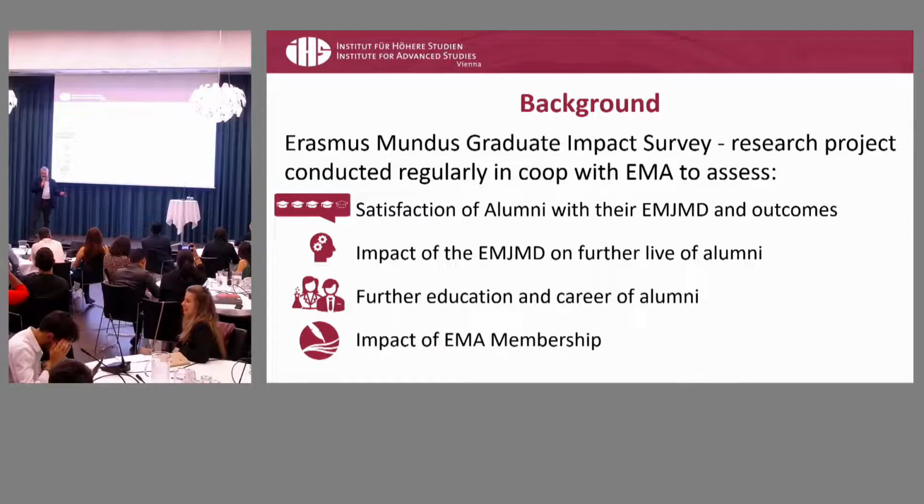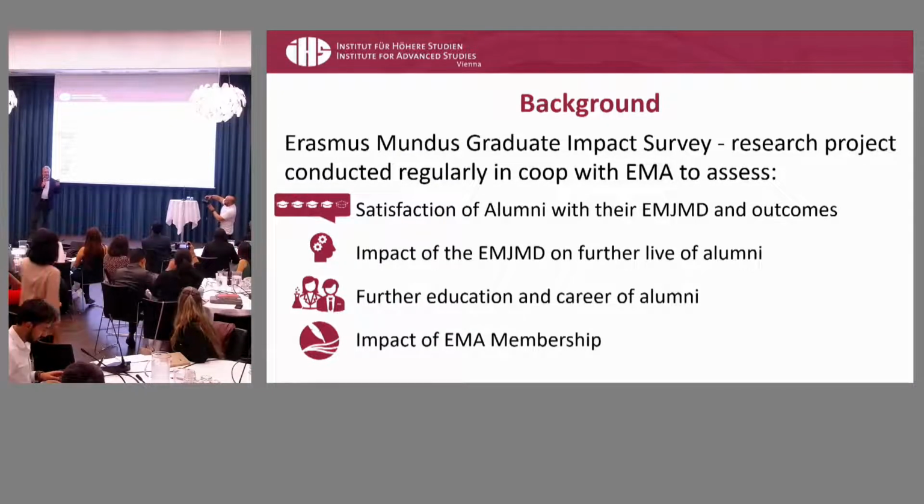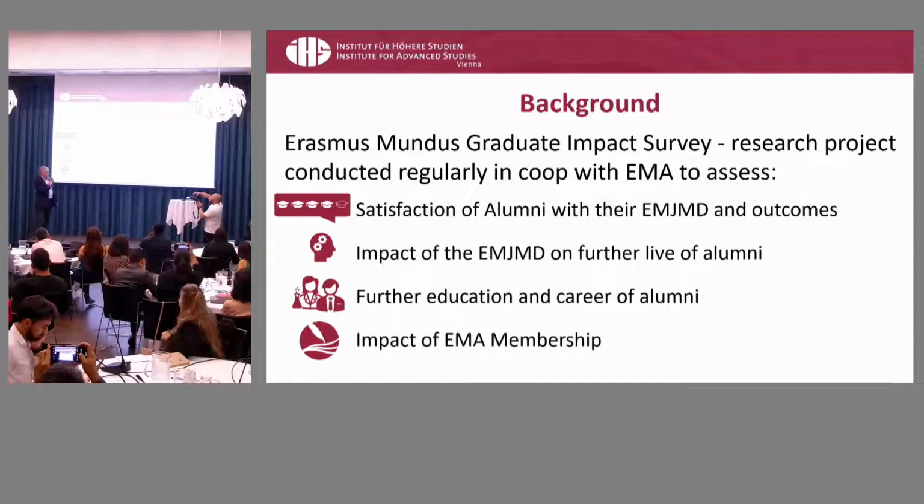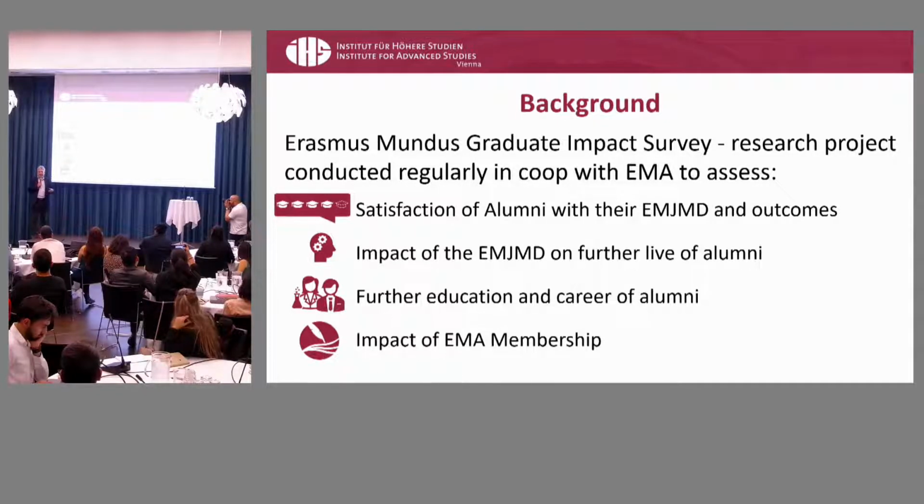Okay, that's the background. Why is it done? Again, mostly this had been ideas of EMA, like 10 years or even more ago. It should cover the satisfaction of the alumni with their programs and the outcomes of the mobility, the impact on the further life of the alumni, the question, what do they do after the Erasmus Mundus? Do they continue studying a PhD or whatsoever? Do they go on the labor market? And if so, where do they do it? Where do they continue studying and so on? And then there's a short section about the EMA membership.